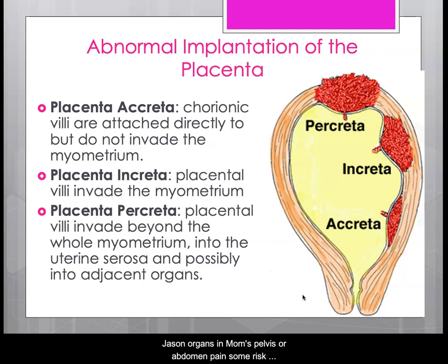Okay, some risk factors for accretas: advanced maternal age, so women who are over the age of 35, women who have had a previous surgery on their uterus, so previous C-sections. Women who smoke are also going to be at a higher risk. And when a placenta previa is present, there's also a higher risk that the previa could also be an accreta as well.